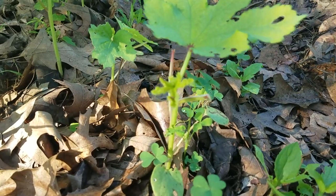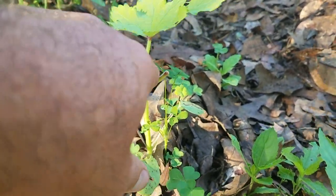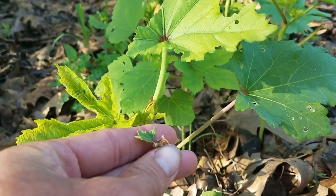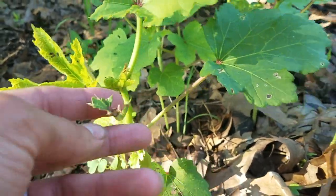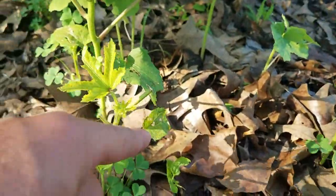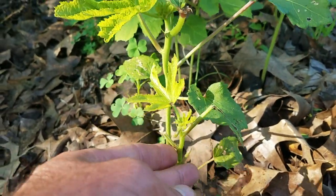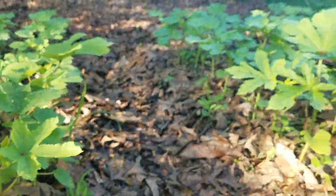I'm also having some bunny rabbit problems. It's got to be what it is. A couple of days ago, these plants here on the end, and you can see where the leaf is gone, but these plants were just about completely bare. I see a bunny rabbit hopping around out here all the time. I'm gonna have to do some rabbit hunting come this winter.